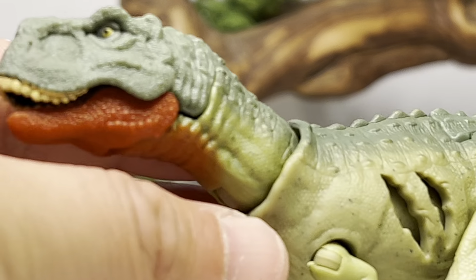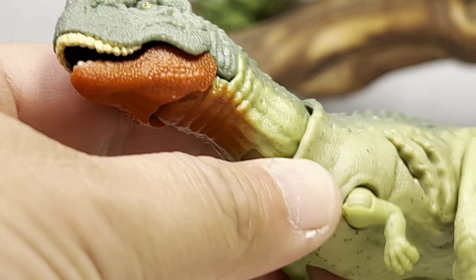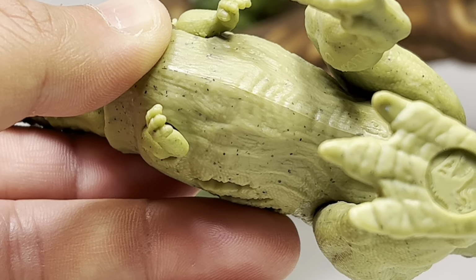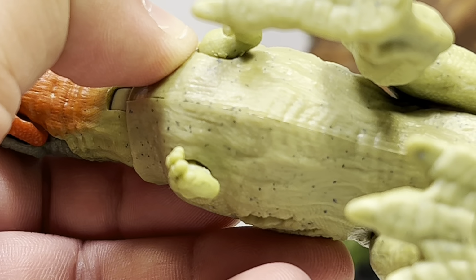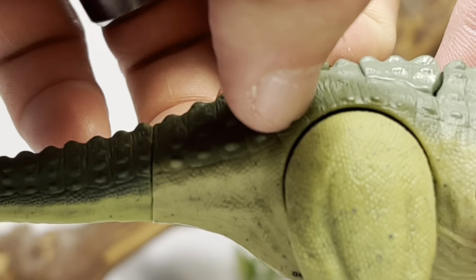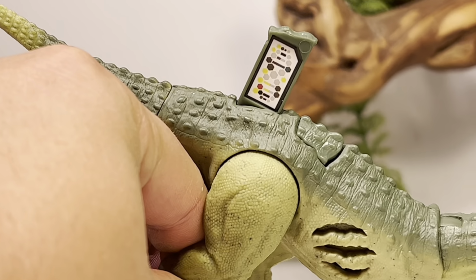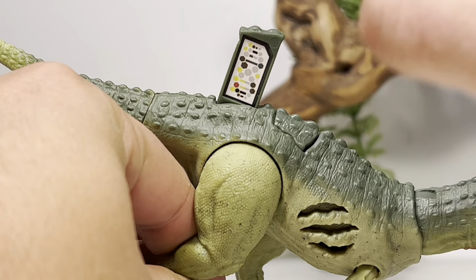So yeah, a really nicely done figure. I am quite pleased with it. I like it much better than I thought I would. Even on the other side, you got some nice folds and wrinkles as I smack my camera on the bottom of the figure. And let's check out the DNA code before we move on to the extreme damage action feature. Let's pop that back in.